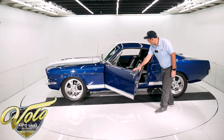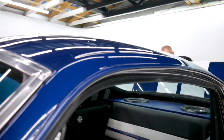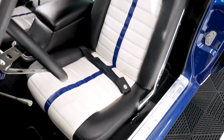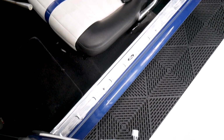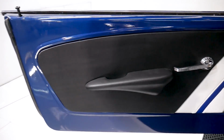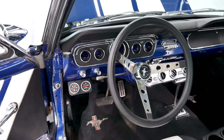Inside the car is all redone and custom. The seats are extra comfy. They're all recushioned. They've redesigned the bolsters. It's got a nice feel. Custom upholstery front, back, and on the door panels. Door jambs are painted, weather strips, window fuzzies have been replaced.